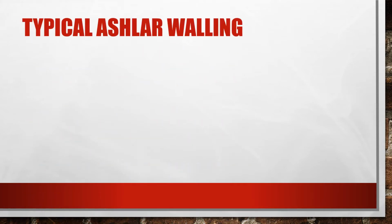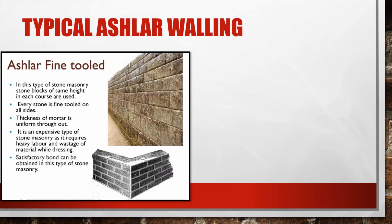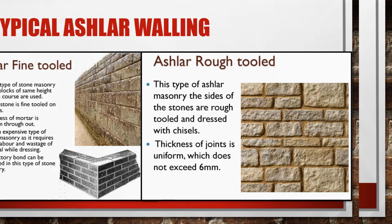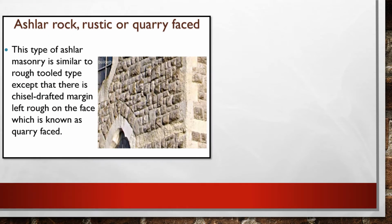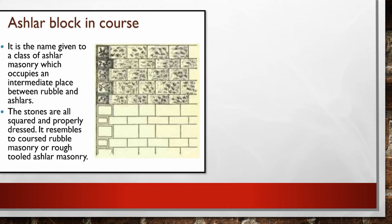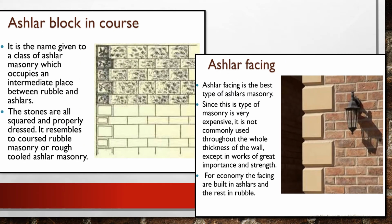These are the typical ashlar walling: ashlar fine-tooled, ashlar rough-tooled, ashlar rock rustic or quarry-faced, ashlar chamfered, ashlar block in course, and ashlar facing.